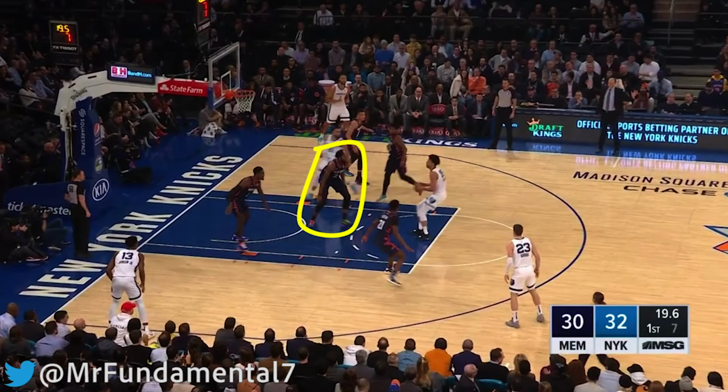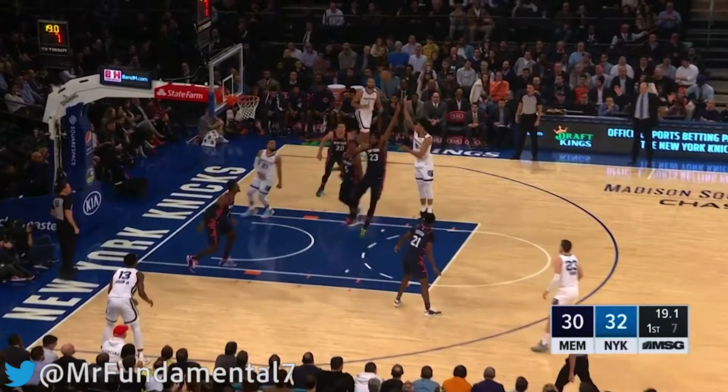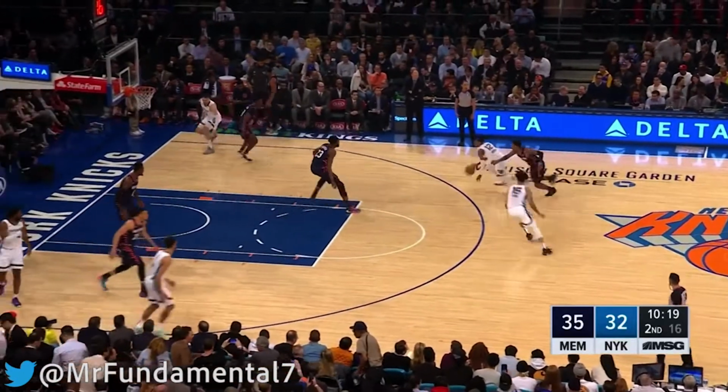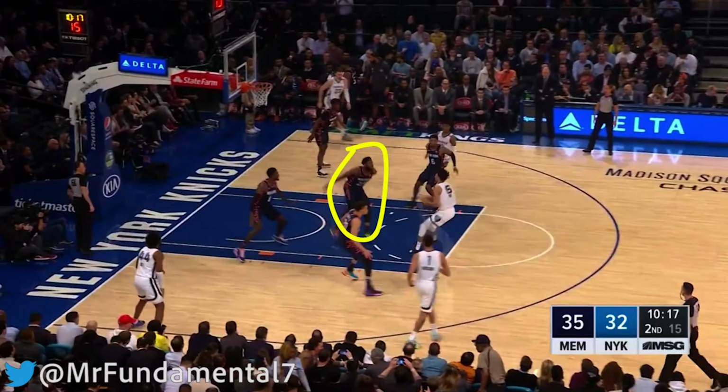On the pick and roll, Jones hits Clark just below the free throw line. Check out how Robinson is pretty deep in the paint to discourage a drive by both Jones and Clark. So Clark just rises up and floats it over the shot blocker. When they do this again, Robinson was slightly higher up, but not high enough.